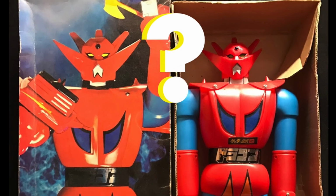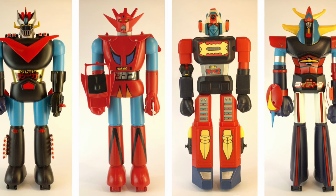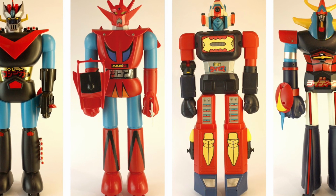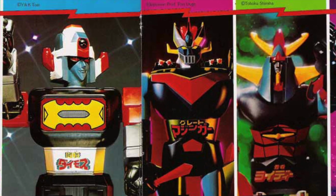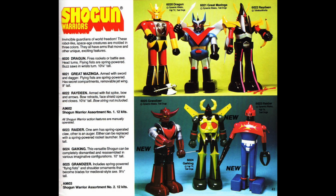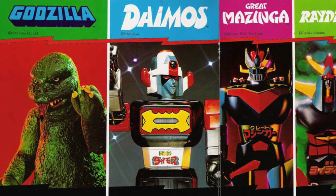Back in the 70s, when bell-bottoms and disco ruled the world, the Shogun Warriors were the coolest thing since sliced sushi. These giant robots towered over all the other toys in the sandbox with names like Mazinga, Grandizer, Gaiking, Raideen, and Dangard Ace, to name a few. That sounded like something you'd order at a Japanese restaurant. In fact, they were indeed Japanese. They were a series of imported Japanese toys based on several anime and tokusatsu shows featuring giant robots, and for some reason Godzilla and Rodan were also part of the line. It's a bit like adding mustard to your chocolate milk, but why not?